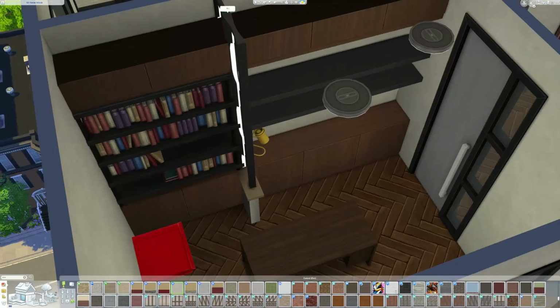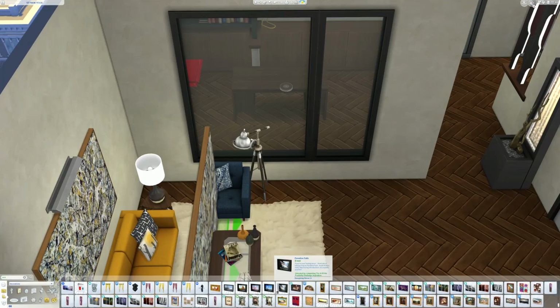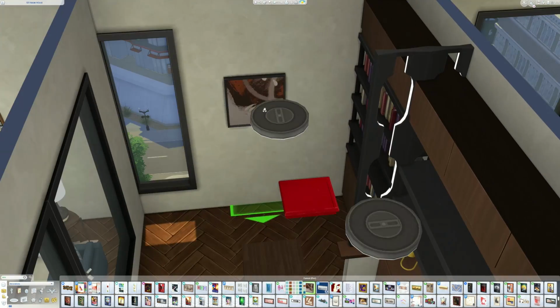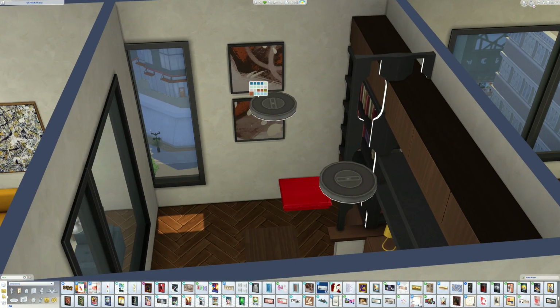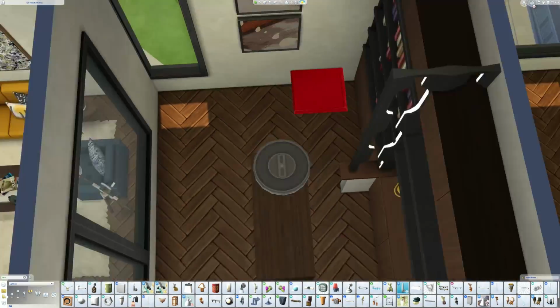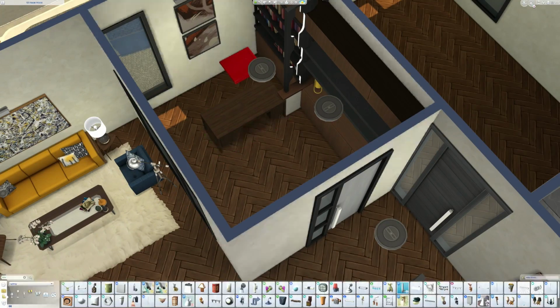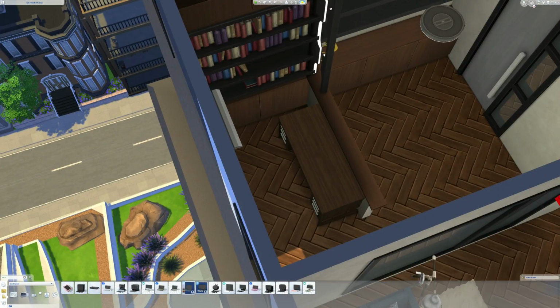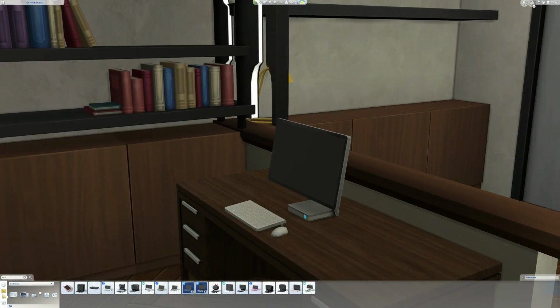So yeah, but anyway, we've moved on to the study here. I did my usual let's raise that bookshelf from Get to Work trick, and I've got to say the kitchen set cabinets are my most used thing outside of the kitchen. I use the cabinets a lot.